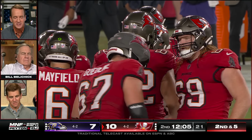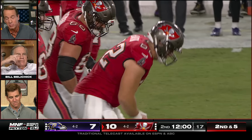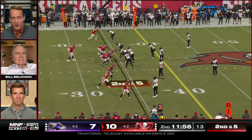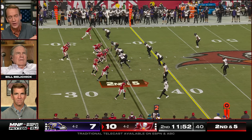Hey, Bill, we talked about Todd Bowles. He's won at every level in the NFL. Super Bowl as a player with Washington, as an executive with Green Bay, as a D coordinator with this Bucs team. What does that say about him, and how does that success trickle down to the rest of the Bucs organization?